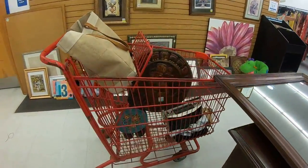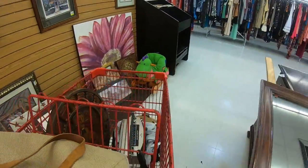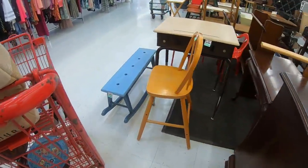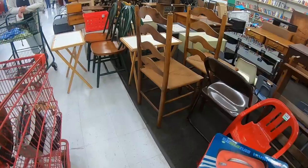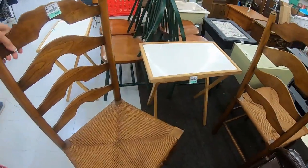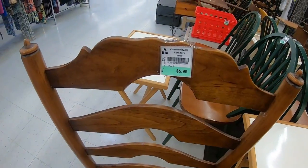So in this store, again, I like looking at furniture because the price point is usually very good. Now, any furniture that is really nice goes very quickly. So if you want something, you gotta grab it. And here, I am shocked at the quality of these chairs. $5.99, I had to pay full price. I am over the moon happy with these.